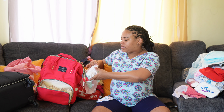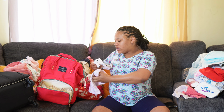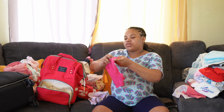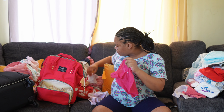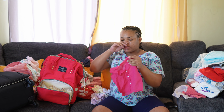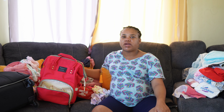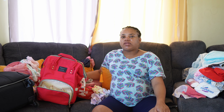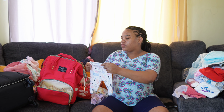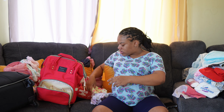So I have my baby outfit, baby hat, baby socks. I have mitten. I have also chemise. Here's the chemise. So I'm taking the colors of chemise that I'm taking, pink, white, green. I won't be taking any red or yellow because they said the red, if there's any bleeding, they won't be able to, you know, pick it up. Or for the yellow, the baby might have jaundice. So I should not take those colors.